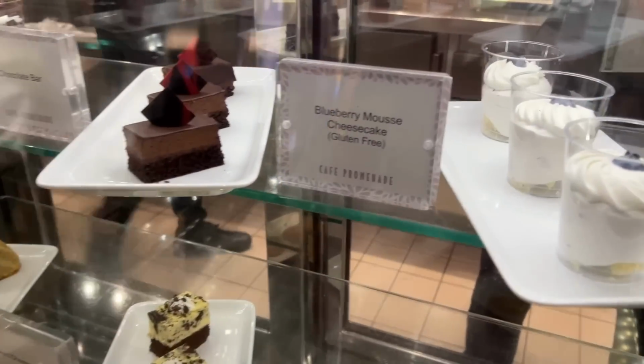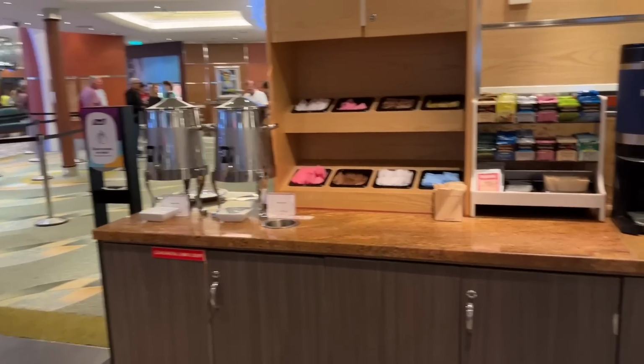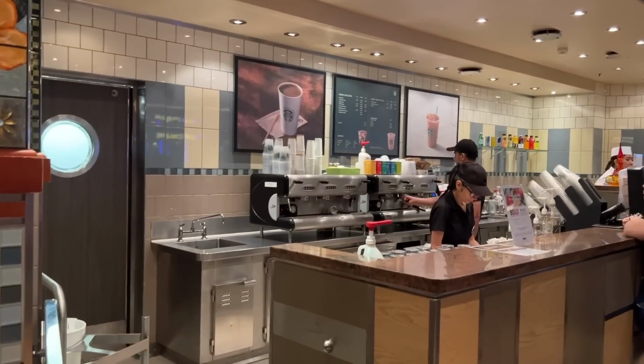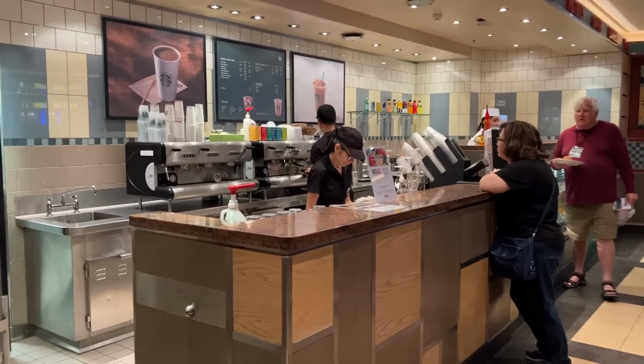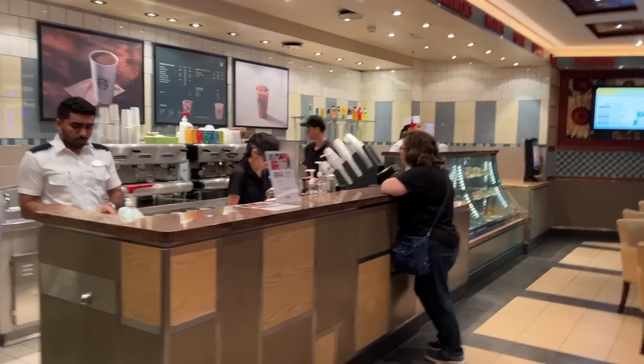So there's the first gluten-free of the cruise. Self-serve coffee and tea over here is included. Coffee over there is an upcharge, so keep that in mind. That is Starbucks coffee that they are using, and if you have a Royal Caribbean coffee card, you can use it here.